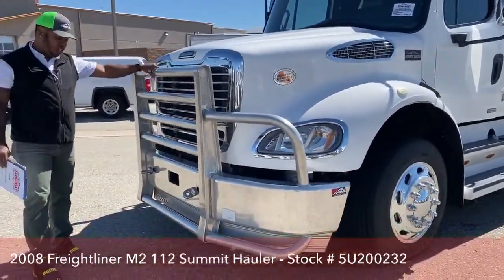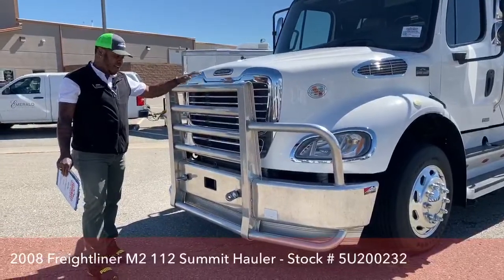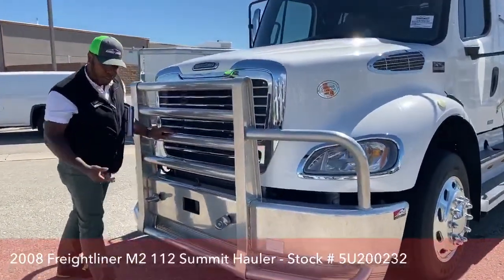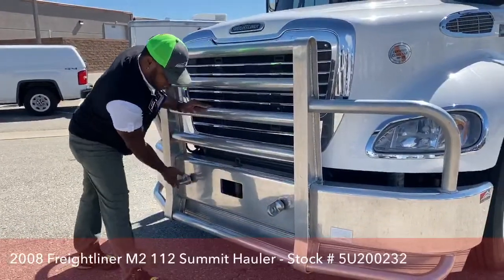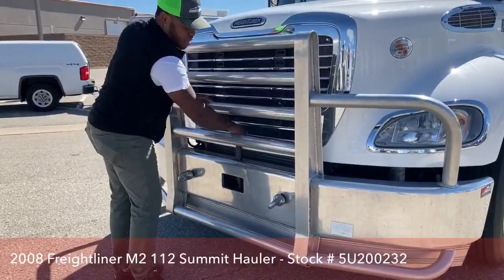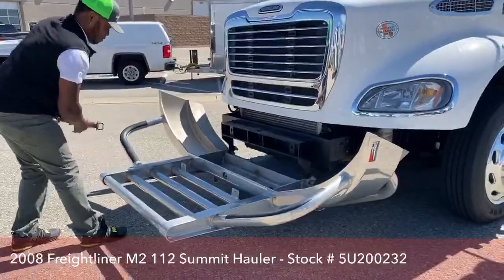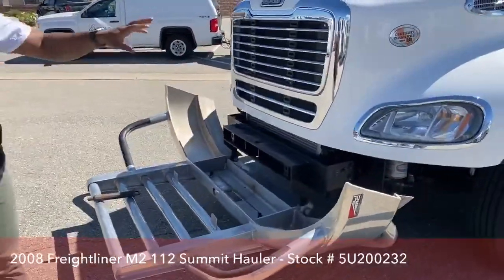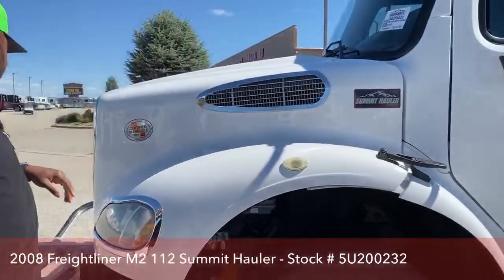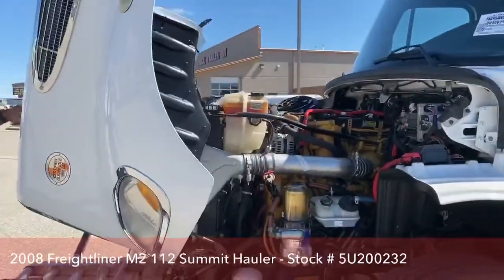This one comes with a huge guard grill, and of course if you see something like that coming towards you, you will definitely get out of its way. This one was added to that Freightliner. There are 3 simple steps to getting that released. We got 2 nuts here. All you have to do is unscrew them all the way, and then we have a pin right here. We release that, take it out, and then that guard just releases all the way down. For security, we have clips on each side of the hood. You unclip both sides, and of course, you have that hand to release the hood.